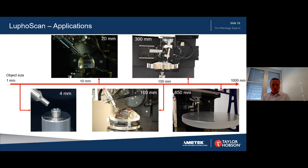The LUPHOScan system is scalable, so you can use it to measure very small lenses of 1 millimeter diameter or less, like smartphone camera lenses. You see here this one, approximately 4 millimeters in diameter. You can measure standard classical lenses in the range of 10, 20 up to 100 millimeters. But it's also possible to measure large samples with 300 millimeters, or this mirror with 650 millimeters, and at the moment up to 850 millimeters is possible with our systems.